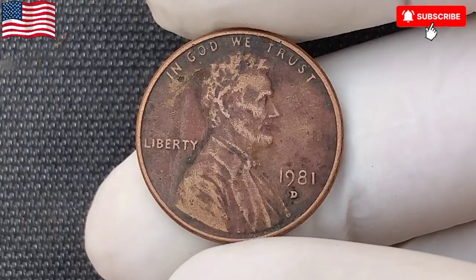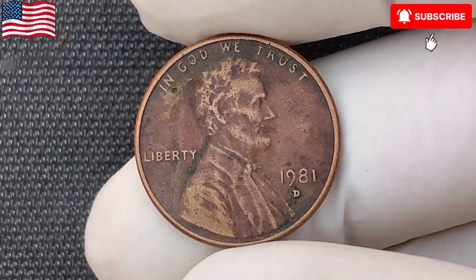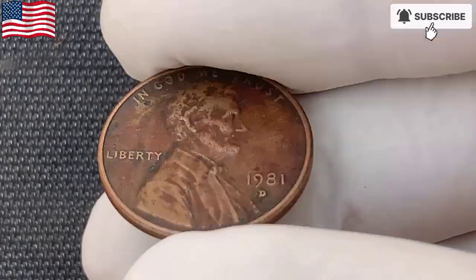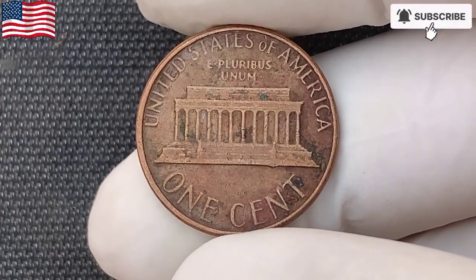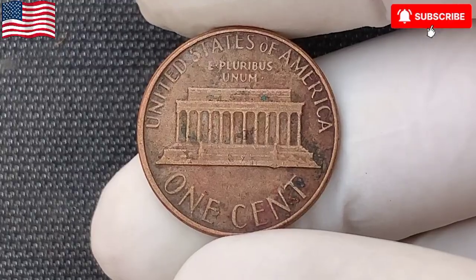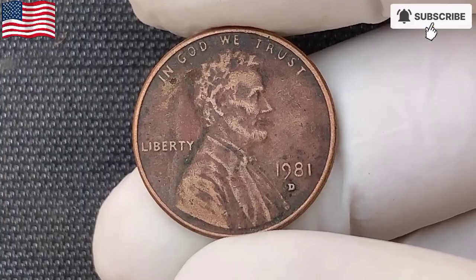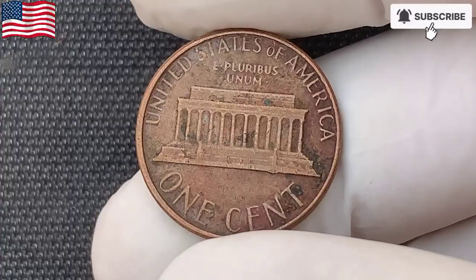Next coin, we're going to explore one of the most intriguing coins from the early 1980s, the United States 1-cent coin from 1981, minted in Denver. This little penny might seem like your everyday pocket change, but behind its modest copper facade lies a fascinating story, rare characteristics, and a potential value that could surprise you. Whether you're a seasoned numismatist or just curious about what makes certain coins special, this deep dive will give you plenty to think about.